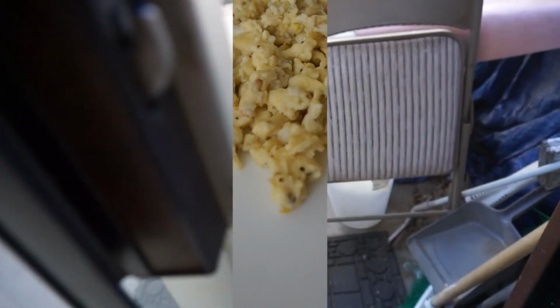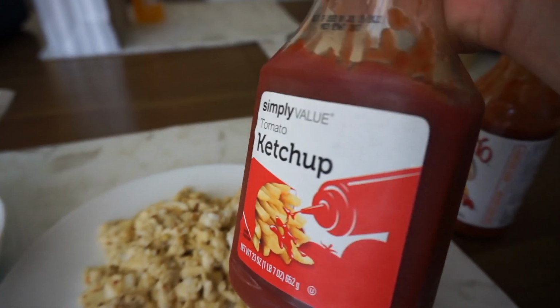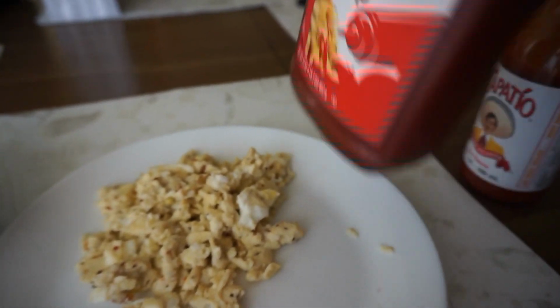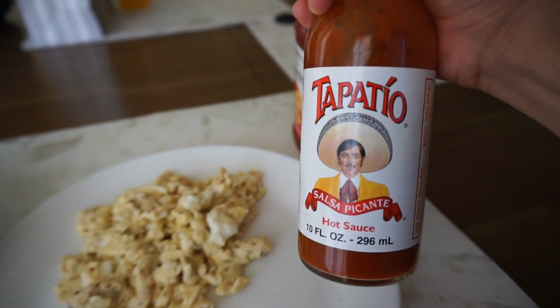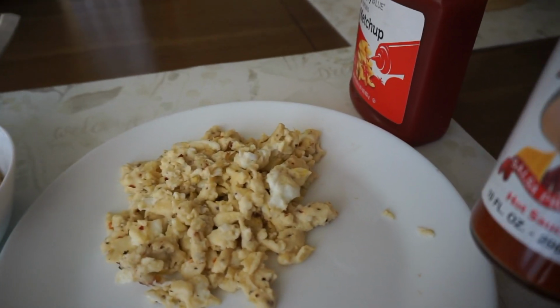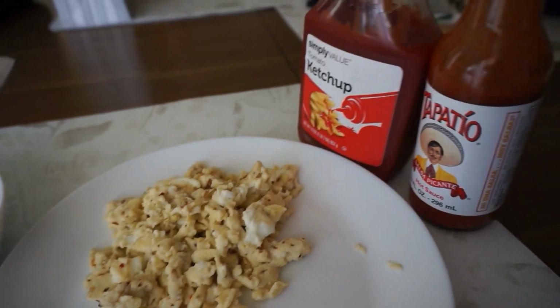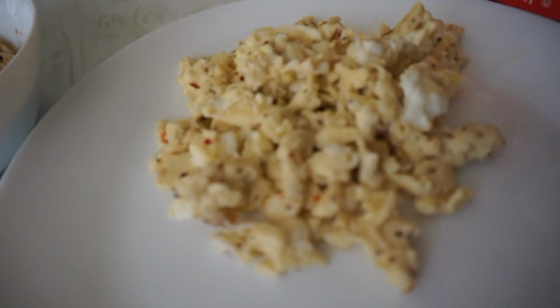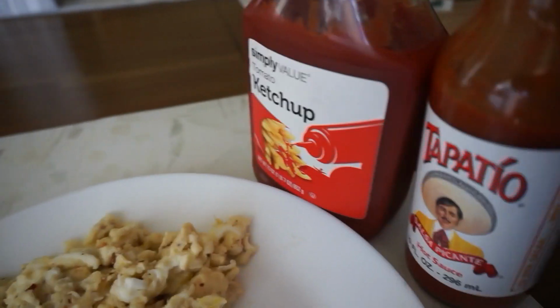Alright, and for my eggs, I've shown you guys this before multiple times. I like putting ketchup with Tapatio. I don't know if it's the Hispanic in me, but I love spicy in my food, anything spicy. So I definitely mix these two together, and it's the bombest thing ever. Spicy ketchup. You guys need to get on this if you don't know about this.